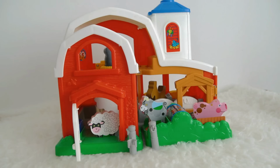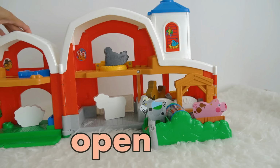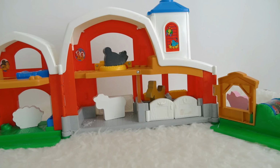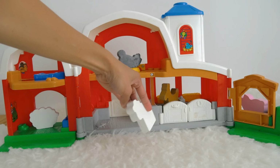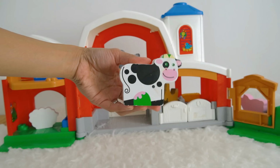Let's open the barn. Open! Can you please say it? Open! Miss Kaye is trying to open the barn. It's open now! I spot another farm animal. Do you have a guess what is it? It's a cow. Cow! Now let's put the cow in our puzzle.